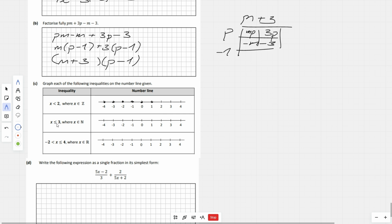x is less than or equal to 3, where x is a natural number. So we want to select 1, we want to select 2, and we want to select 3. Because remember, it's less than or equal to 3. Now, 0 is a bit of a weird one. Sometimes 0 counts as a natural number. Sometimes it doesn't. So if you're ever unsure, because there are different definitions, you can always check in your formula book whether it's a natural number or not.